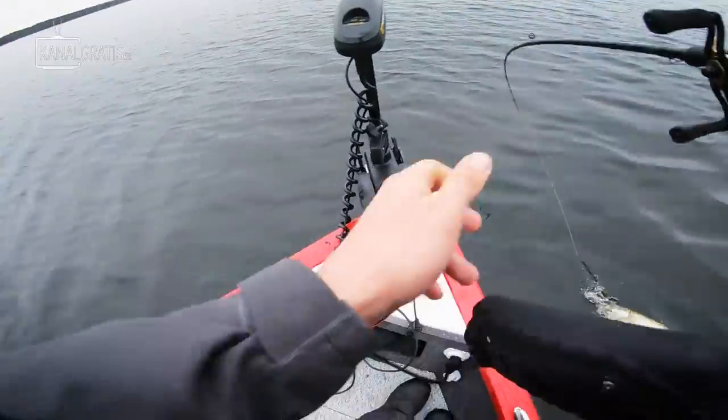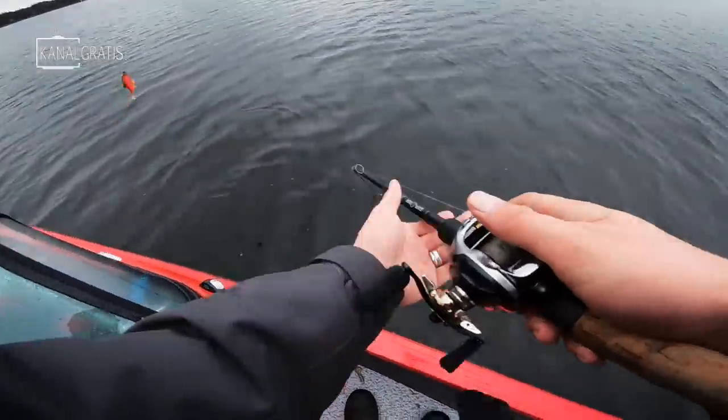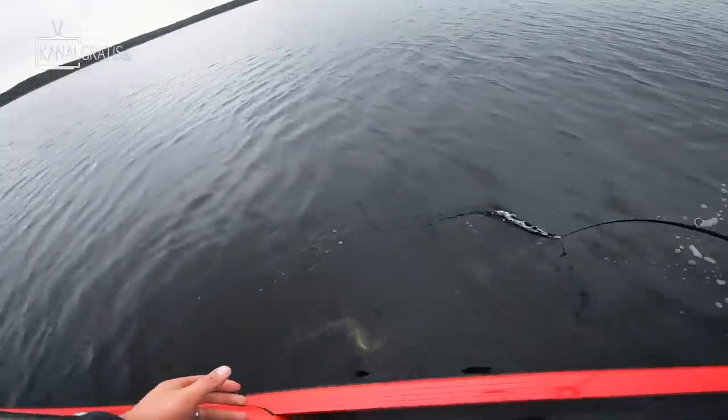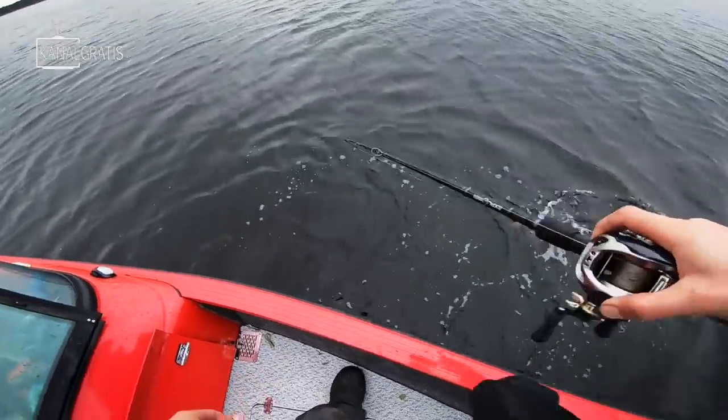Ooh, fish! This is the one you played with, I think. I stopped below the boat and like BAM! There we go! Angry pike on the Gold Digger!